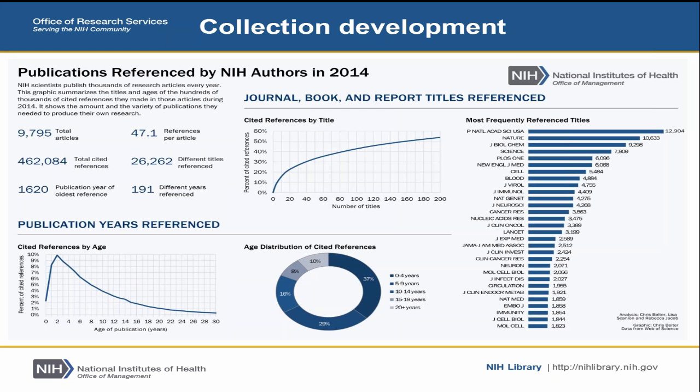And then we analyzed the nearly 500,000 references that those articles made to try and get a sense for whether they were citing recent publications or older publications, and which titles they were citing most frequently, and so forth, to get a better sense for what information sources were the most relevant and the most useful to our scientists to make sure that we make informed collection development decisions.